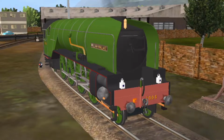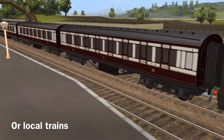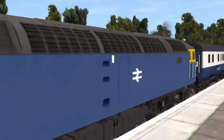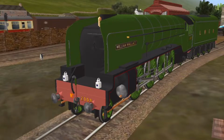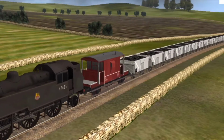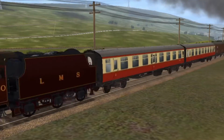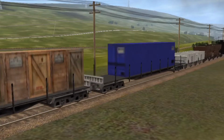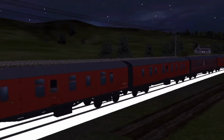For passenger services, we have express, non-stop commuter, stopping services, and a limited express called the Rosworth Flyer. For freight services, we have normal goods and coal trains. We also have a mixed train, but we rarely use that train on services. Oh, and I almost forgot about the mail train that runs only at midnight.